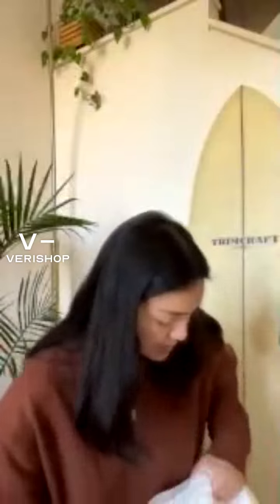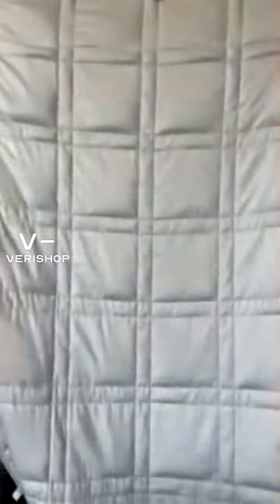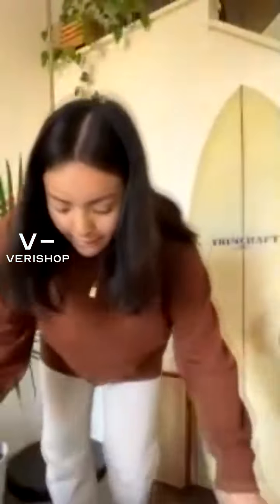So this is what it looks like. It's just plain. This is so heavy, okay? I'm so sorry if I can't properly show it to you. But this is what it looks like. It's just plain. It's white, and it has the cute little square knitting on it, or the stitching. But this has been a game changer, and it has elevated my sleep experience.